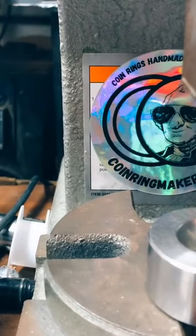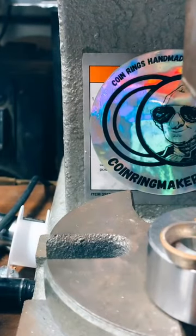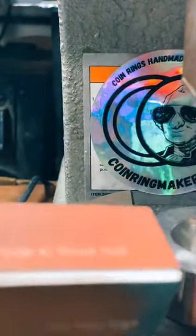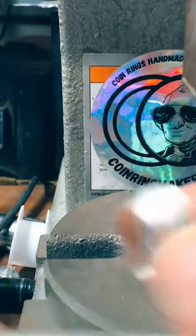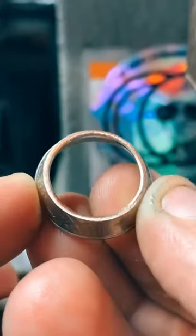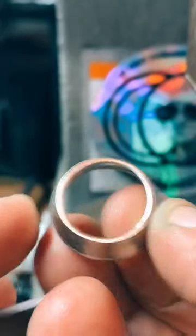I lost my little nail file. Alright guys, pardon me for just a second. I'm going to look over my desk. Let's see if I can find this tool. There it is. There we go. So this is just going to smooth this cut edge. I don't know if you can see, it's a little rough, a little scratched up. We're just going to smooth that out.